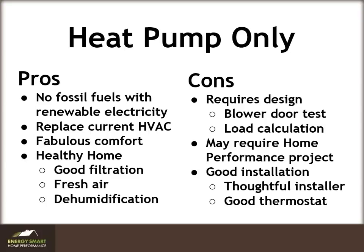Now, when it comes to the install of heat pumps, where I mentioned a furnace and an air conditioner, you can really screw up an install and it'll still work okay. It won't be great, but it'll be okay. But with a heat pump only, you need to have a thoughtful installer, and you also need to have a good control for that, a good thermostat.